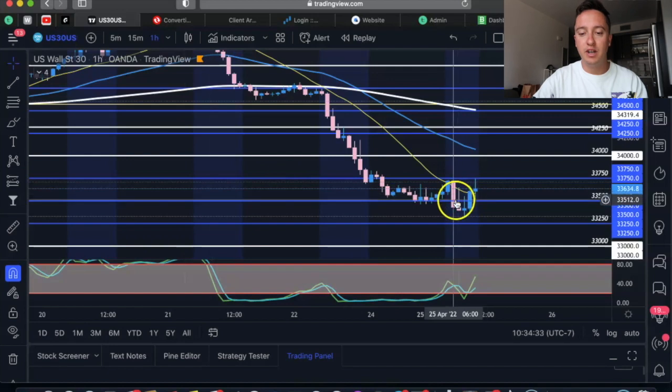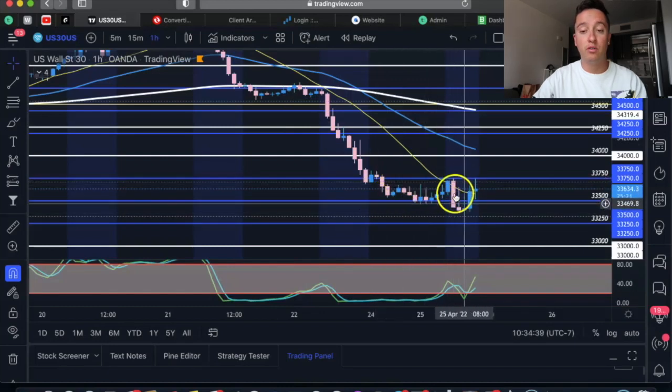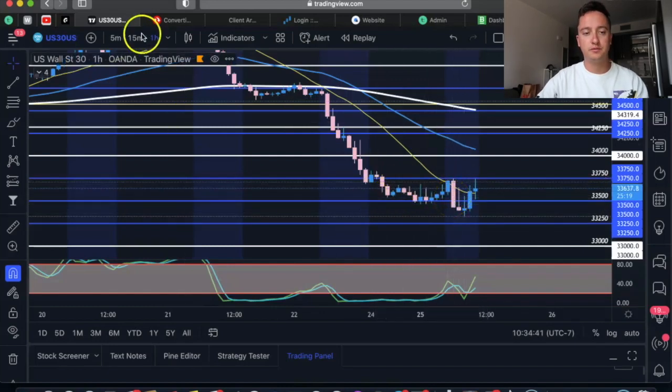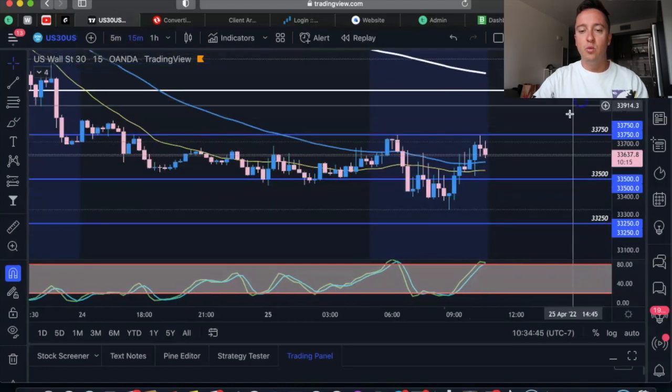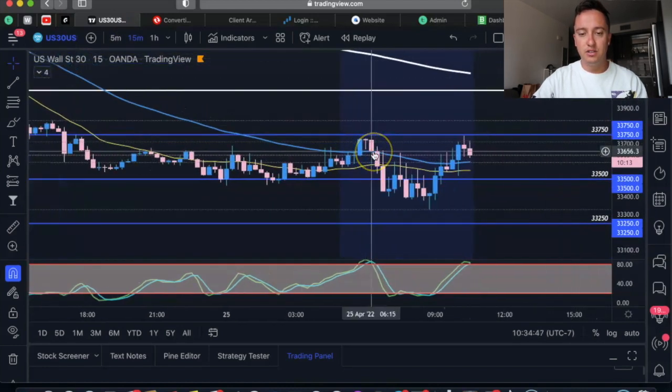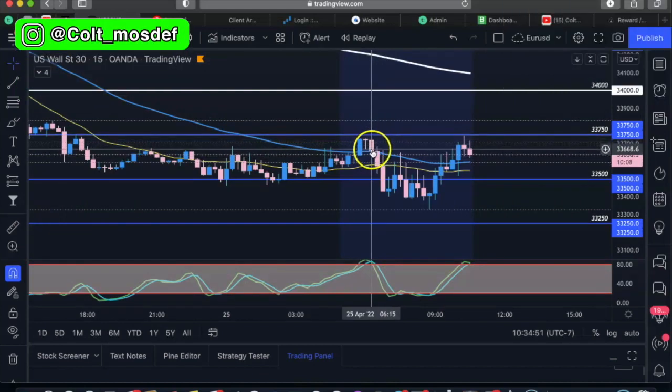So we can see right here that this was 6 to 7 a.m. The previous candle was bullish, but we were in a downtrend. So overall my bias was to go short. And if we do go down to the 15-minute time frame, we can see right here that this was the market open. This candle was from 6:15 to 6:30.